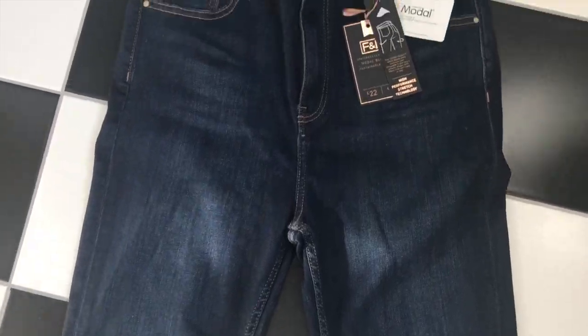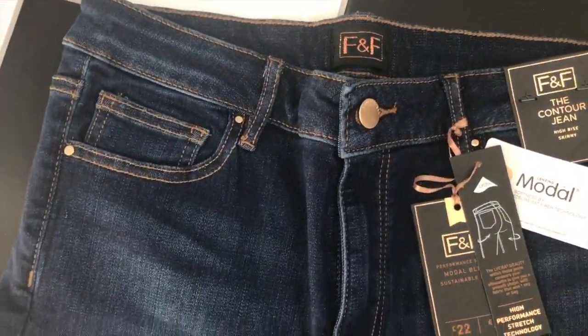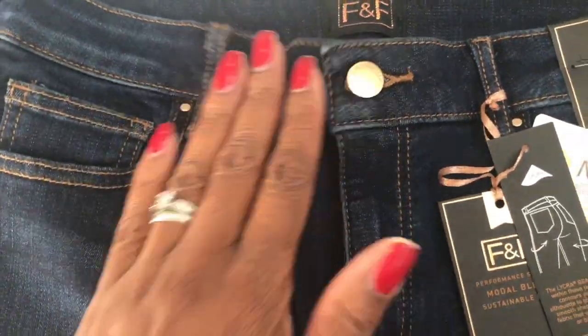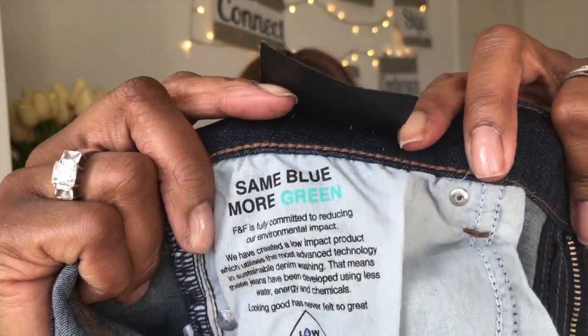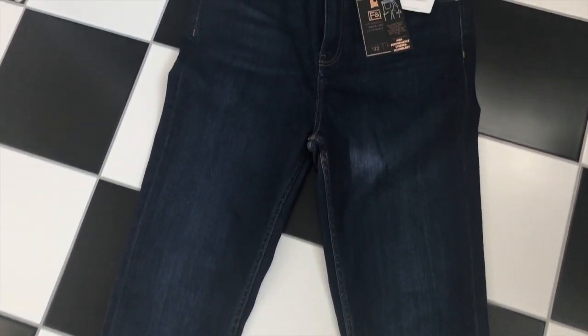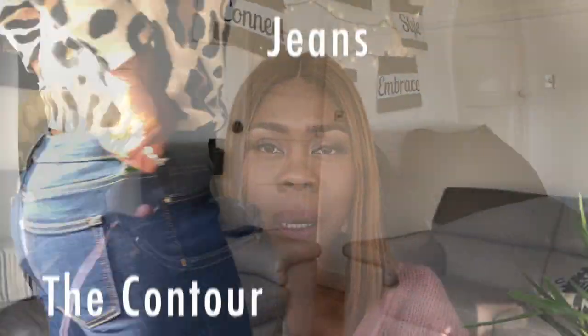And I love that because they're using less material, less water, and more advanced technology, so low impact on our environment, which makes me feel good when I purchase it. I absolutely love it. Look at the length of this, ladies. Again, 6'1", it fits me so well, which you're gonna see from the looks that I've put together.